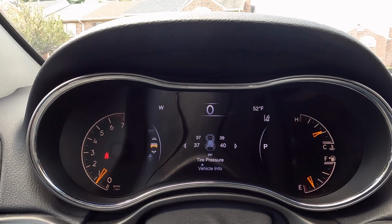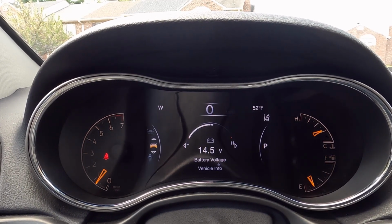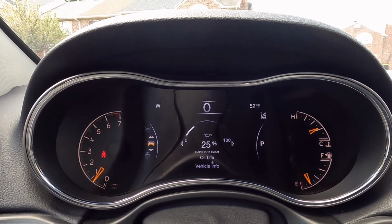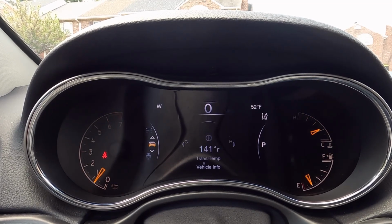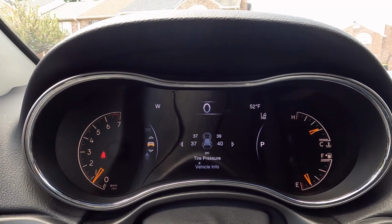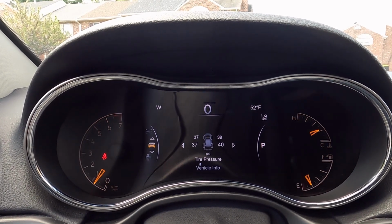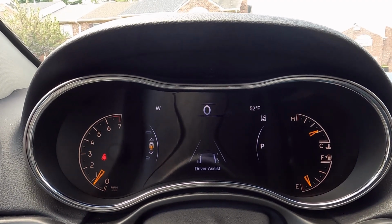Tire pressure gives you your tire pressure on all 4 tires, and you can scroll through. It's going to give you all your pertinent information: battery voltage, oil life, oil pressure, oil temperature, trans temperature, a lot of things that we're not really going to concern ourselves with as a daily driver, but they're there in case you want to see what your car is doing.